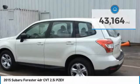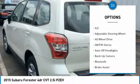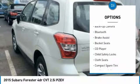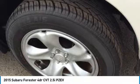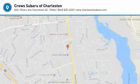Here are some of this vehicle's great options: all-wheel drive, backup camera, keyless entry, Bluetooth, adjustable steering wheel, driver airbag, power steering, four-wheel ABS, four-wheel disc brakes, cruise control. If you like it online, you'll love it in your driveway. Take it for a spin today.